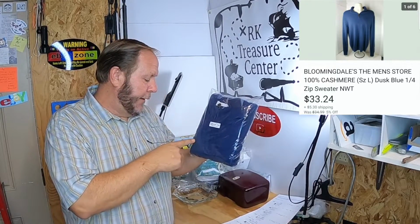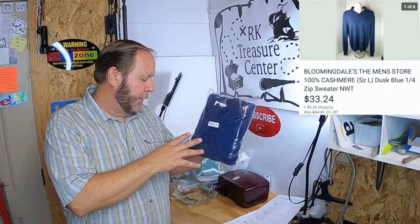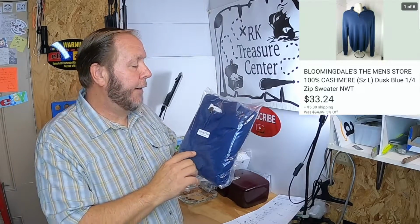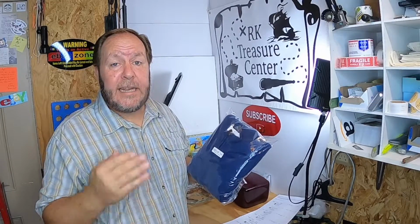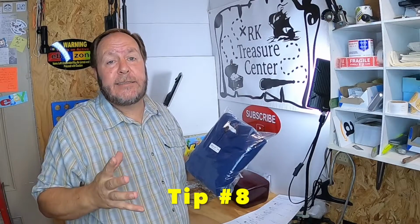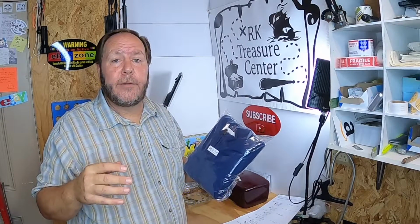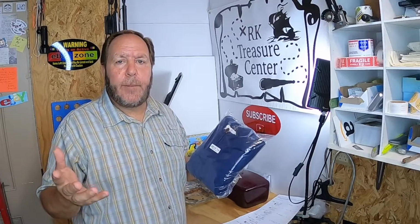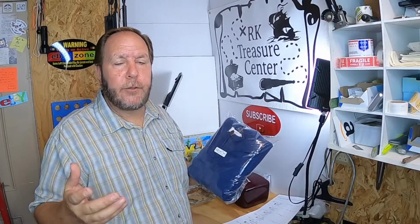And this is a Bloomingdale's. It's from the men's store. This is a 100% cashmere. What else did I say about it? It's a quarter zip sweater, and it is new with tags. Notice I said NWT in my title. The eBay algorithm recognizes NWT as being new with tags and accepts it. But if you put the word new, that's a descriptor, and the eBay algorithm doesn't recognize that. Think about when you go and look for a product on eBay, Amazon, Google, or wherever you go.